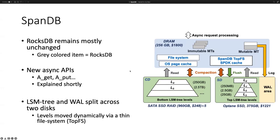Another major change from RocksDB is that they introduce asynchronous APIs. So RocksDB at the moment is just synchronous. We just have synchronous writes and reads, but they introduce asynchronous stuff.